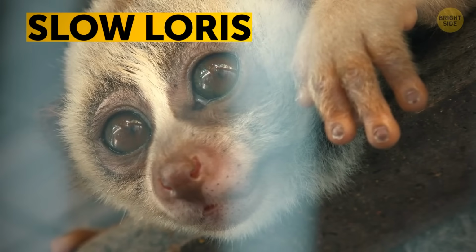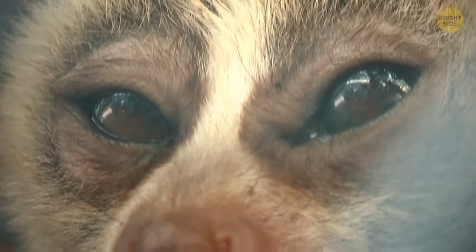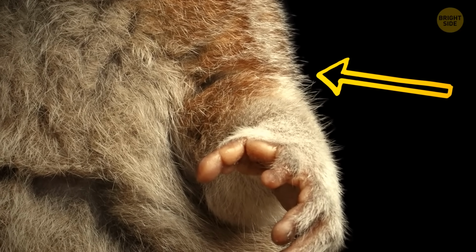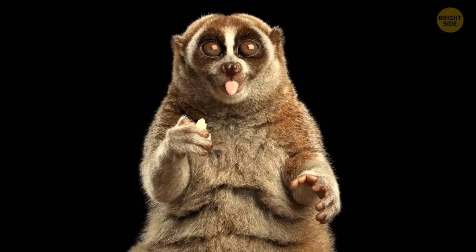Slow lories are insanely cute and just as treacherous. They're the only known venomous primates. They have a gland in the crook of their inner arm. It secretes toxins that can cause unpleasant consequences in people.